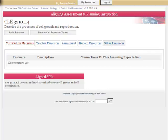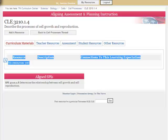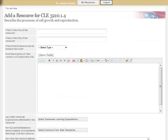When teachers search this site, if they want a test on mitosis, they would click on the assessment button. Now what you'll see here is that there are no resources yet for this particular content thread. So I want to add one. In order to do so, very simple process, I just need to, when I'm logged in, and only if I'm logged in, you can't add anything if you were just visiting the site. And you can see it says, hi, Janice Gordon. I want to add a resource. So I'm going to double click on add a resource.